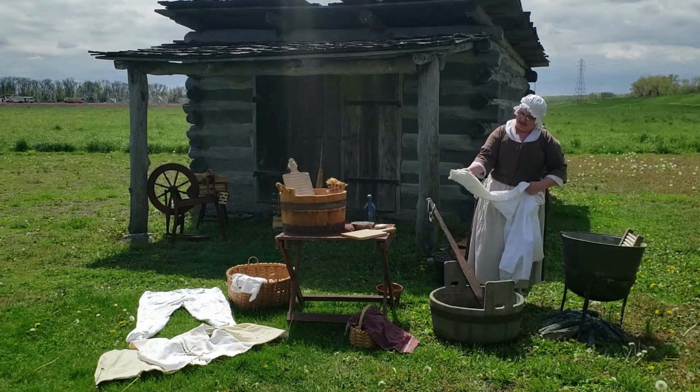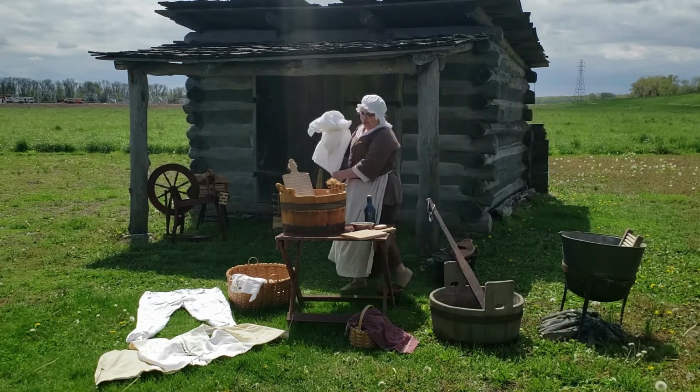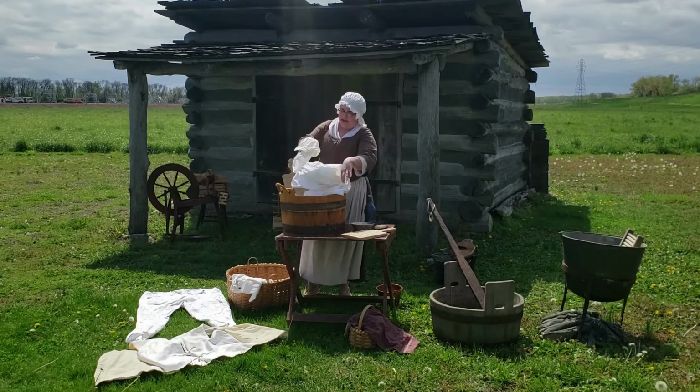Well, I have some stain here, so I want to do some more washing on that. So I'm going to bring it over here. I have more soapy water here. This is not boiling, but it's warm, so I can put my hands in this.